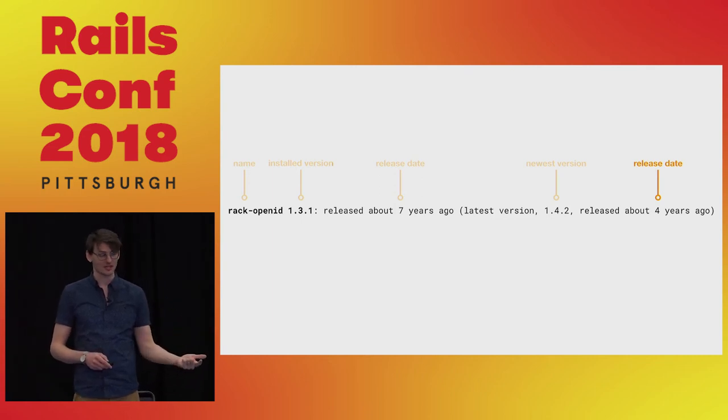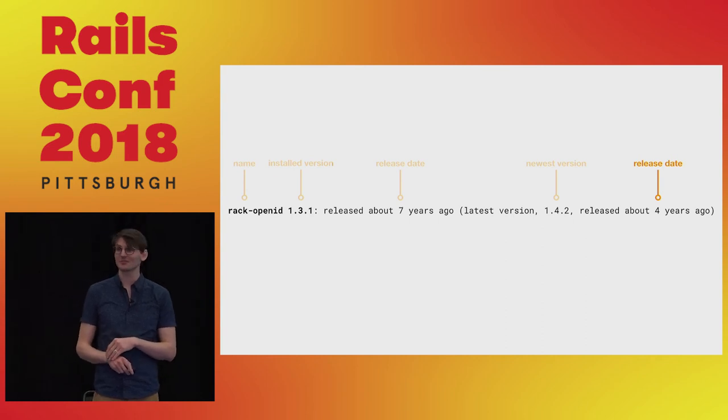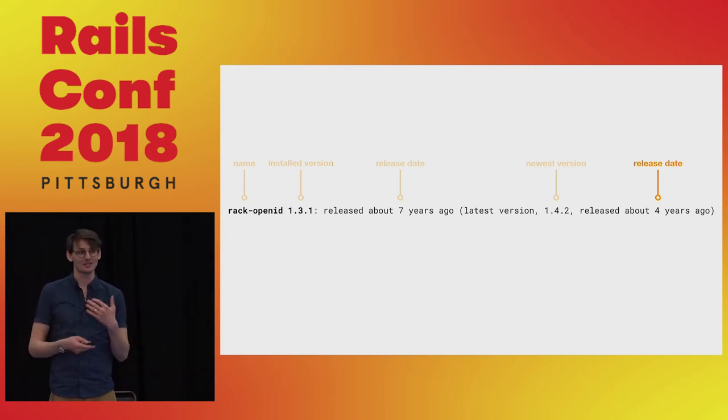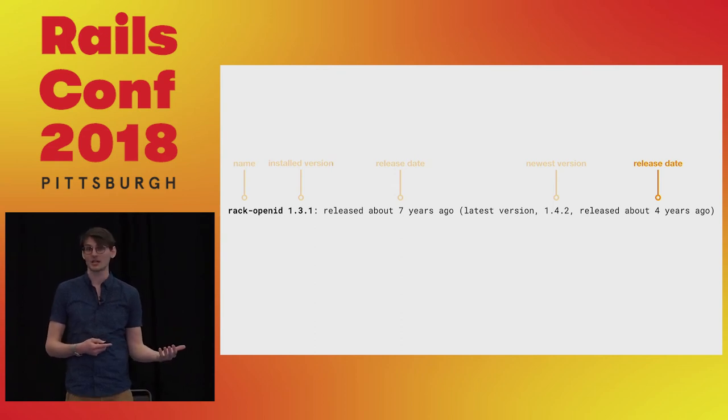In this case, it's a 7-year-old gem, probably should update that. And the newest version available hasn't been updated for 4 years. So you could probably guess this is an out-of-date, unmaintained gem. You probably want to get off of it. And if you really need it, maybe you should take over maintenance of it.